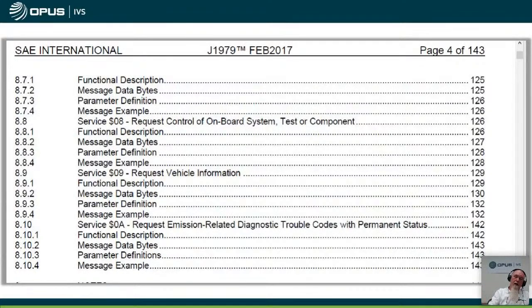Again, SAE International is showing a picture of the J1979. If you're really interested in going into the documents and seeing how this stuff works, the J1979.2, J1979, et cetera, there are a lot of web links that I'm going to give you in the pages here in the PowerPoint presentation. I'm certain that you'll be able to download that and take those links or do screenshots as we're doing it tonight.